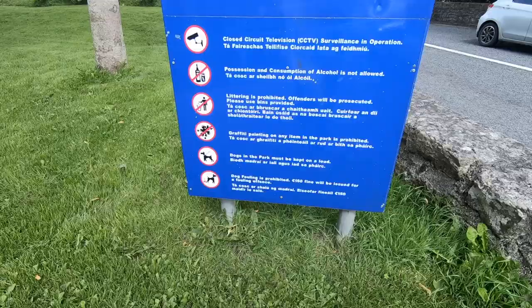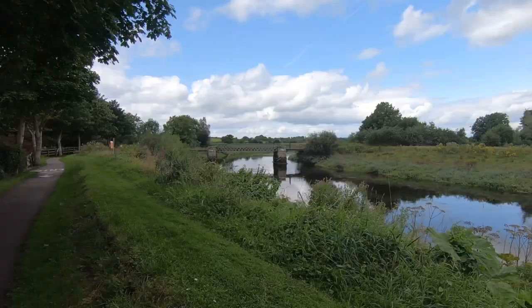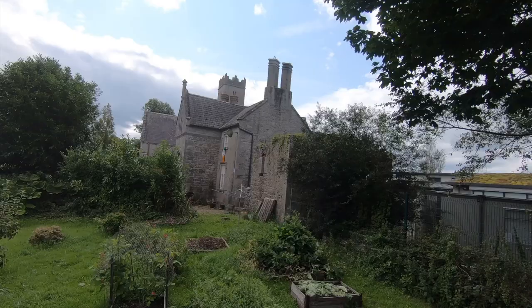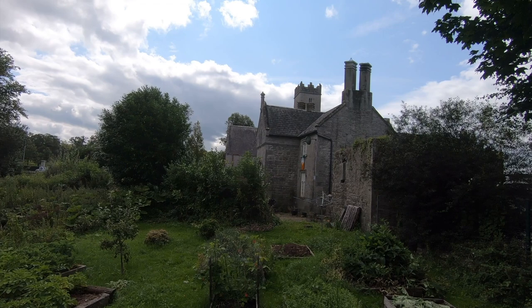We took a quick walk along the river walk and marveled at the lushness of the greenery. While we were at it, we explored the Augustinian and Trinitarian abbeys.